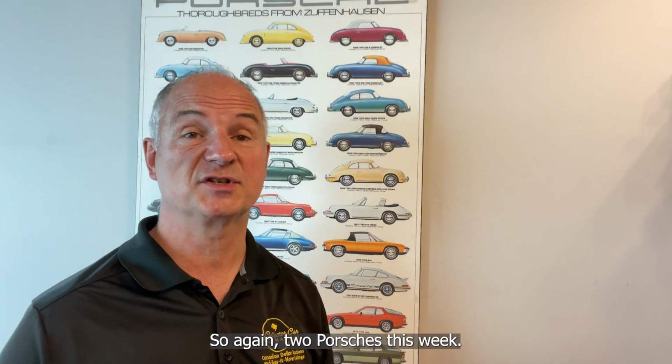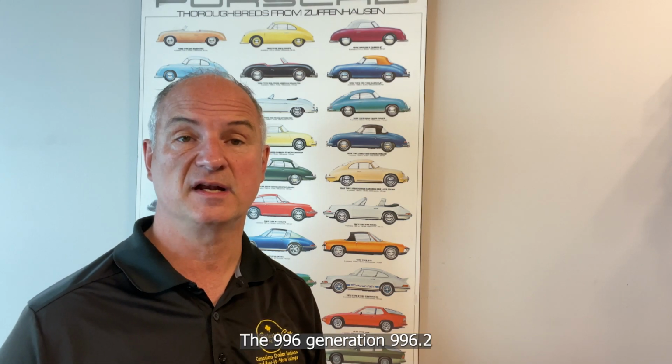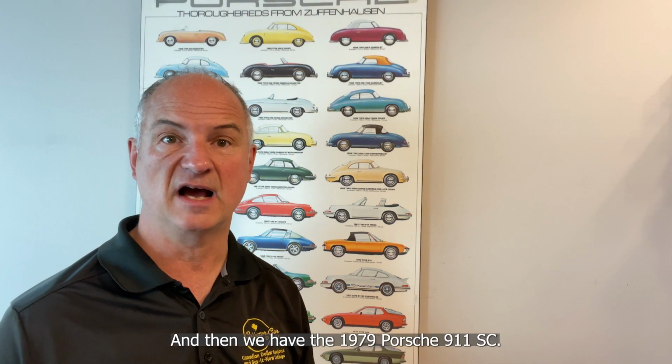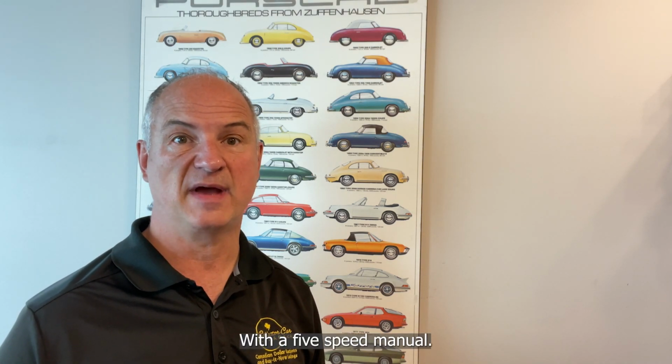So again, 2 Porsches this week. 2002 Porsche 911 Targa with a 6-speed manual transmission, the 996 generation, 996.2, Lapis blue on graphite gray interior, so that's lot 210. And then we have the 1979 Porsche 911SC with a 5-speed manual.